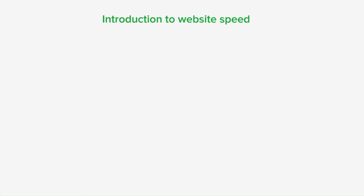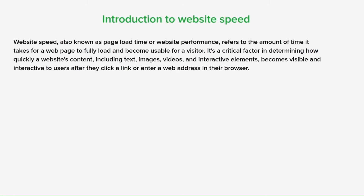So what is website speed? Website speed is also known as page load time or website performance. It refers to the amount of time it takes for a web page to fully load and become usable for a visitor. It's a critical factor in determining how quickly a website's content, including text, images, videos, and interactive elements, become visible and interactive to users after they click a link or enter a web address in their browser. Website speed is typically measured in seconds or milliseconds and can have a significant impact on user experience, search engine rankings, and overall business success.